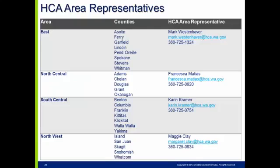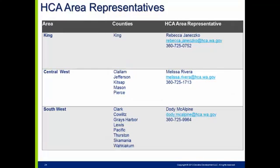For community partners, Healthcare Authority has made available a team of eligibility and policy representatives to provide assistance for questions regarding Medicaid eligibility and assistance with Washington Apple Health applications in Healthplanfinder. These representatives serve specific counties. Please find your county on this list. That HCA area representative will be available to answer your questions.